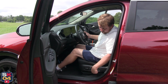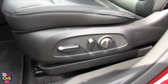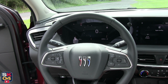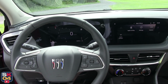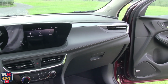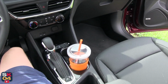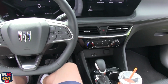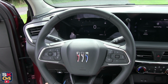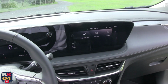The front seats are pretty comfortable overall. The biggest differences between the trim levels when it comes to interior design is mainly upholstery, steering wheel shape, and creature comforts. The Avenir offers a number of exclusive features, such as genuine leather upholstery with detailed stitching, a power adjustable passenger seat, a dual zone automatic climate control system, an auto dimming rearview mirror, memory settings for the driver's seat, and more.